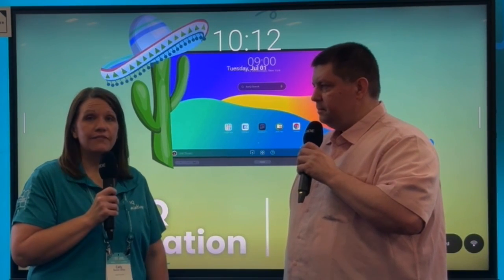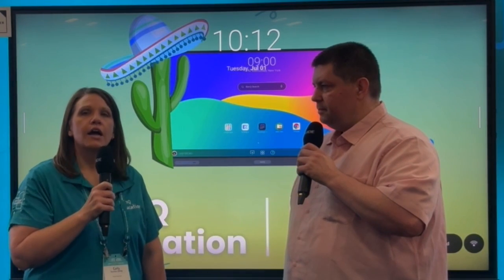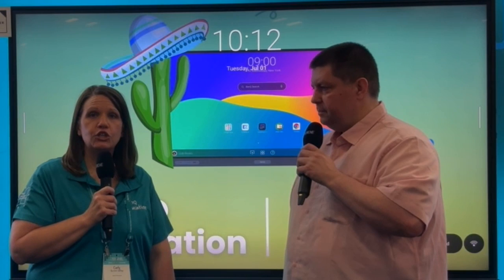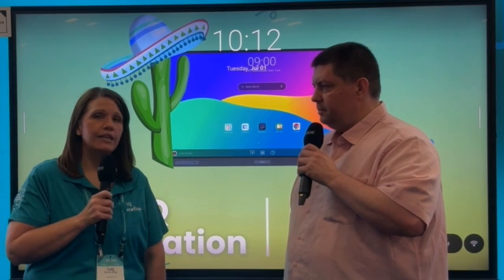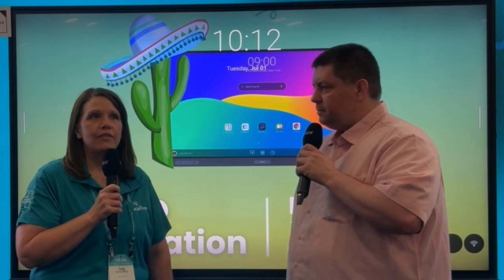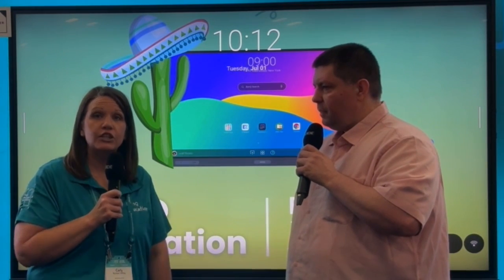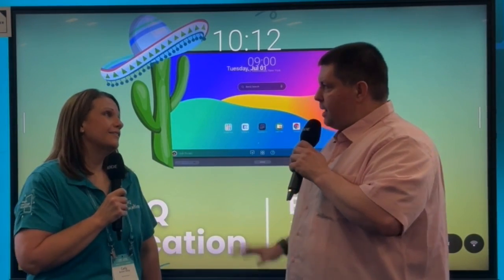It has a ton of functionality, and besides the board, we have our InstaShow wireless presentation tool that allows you to take over any HDMI device in the push of a button in 6 seconds flat. And then we also have projectors, and we have webcams, and we have a really great new digital camera called the Idea Cam. Let's take a look at what we have here.